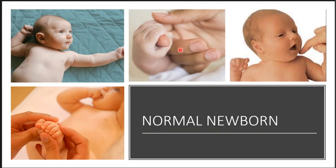There's also the plantar grasp, where pressure on the soles behind the toes elicits flexion. So you can see the toes are flexed. This should lessen by 8 months. There's also the tonic neck or the fencing position, which we already talked about.